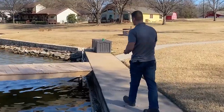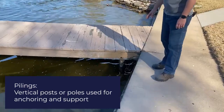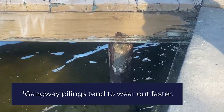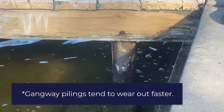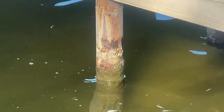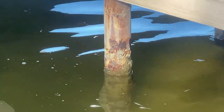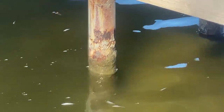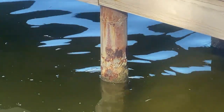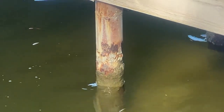Second thing, your pilings. See here, this is a gangway piling. And historically, these are going to wear out faster than the rest of your dock because when the waves come through, it's going to backsplash on here and it's going to start the rusting process just over and over throughout the day. We have good light on this one over here. Can you show us what we're seeing? Well, you're just seeing a non-galvanized piling that's heavily rusted, and it's obviously covered in algae, but it has a shelf life. It doesn't have any protection on it, and over time, especially when the lake levels drop, it gives it a lot of opportunities to rust.